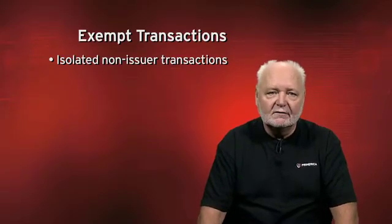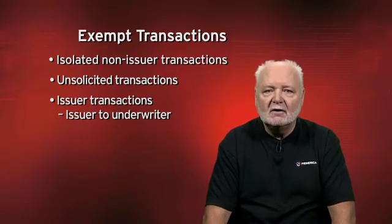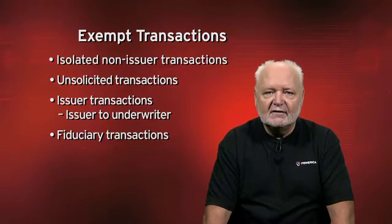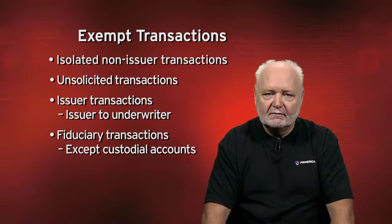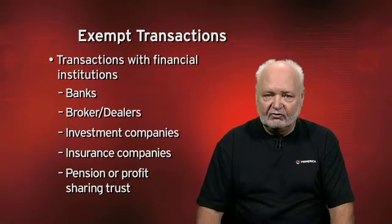Isolated non-issuer transactions, unsolicited transactions, issuer transactions where the issuer is selling to an underwriter, fiduciary transactions, such as a sheriff who is selling securities that have been seized, or a trust selling securities. Now, there is one fiduciary transaction that is not considered to be exempt, and that would be custodial account transactions, minor accounts. Also exempt transactions would be transactions with financial institutions, including banks, broker-dealers, investment companies, insurance companies, pension and profit-sharing trusts.